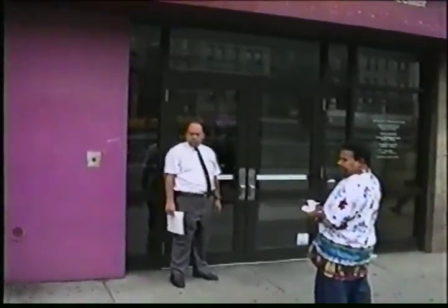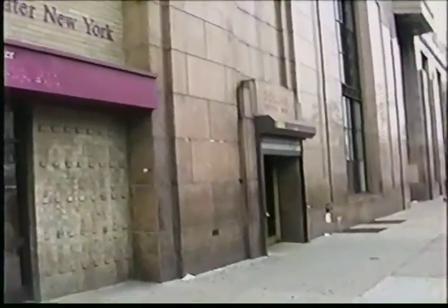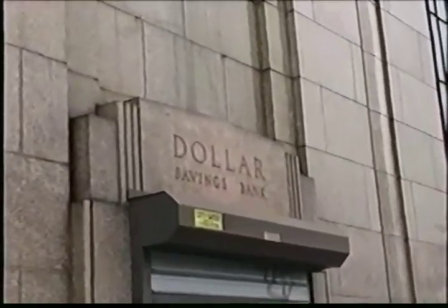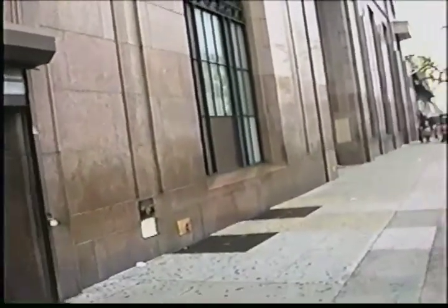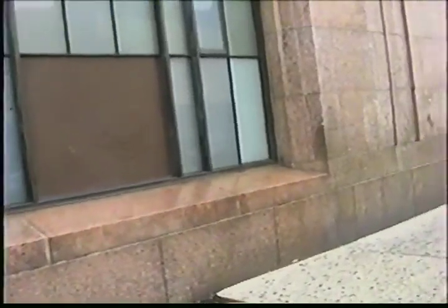One of the first, of course, organizations here was the Dollar Savings Bank. Started out as a very small building, maybe only the first half of this. This tower was built in the late 1940s. In fact, they didn't change some of the piling. It still says Dollar Savings Bank, although Dollar Savings Bank has been out of business for many, many years.